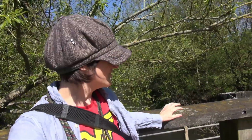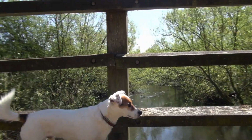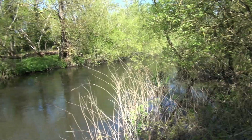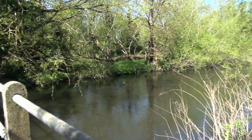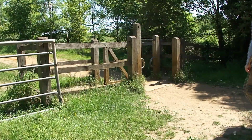And here we are at the road bridge over the river. It's not the best view of the river actually here. There's a little footbridge down there, but I'll check that out in a minute. So here we are, we're essentially at the crossroads. We've just crossed the river on the bridge, and now we've got a choice of which way we go. We can head back to the car park along the river, or we could head into the village, straight that way, or we could head out to the lake.